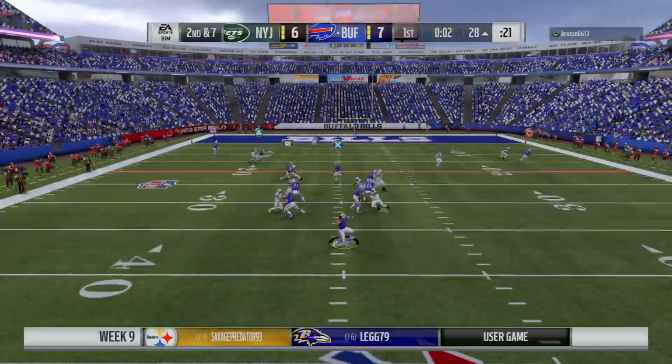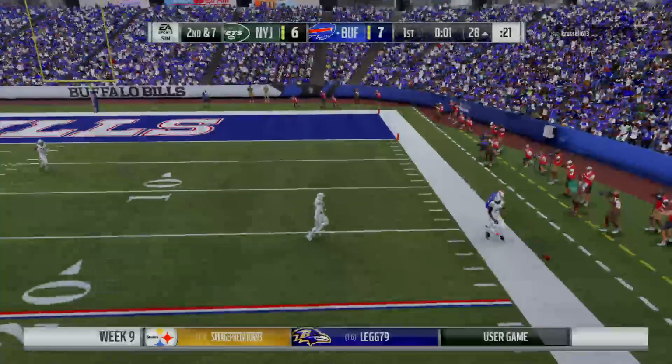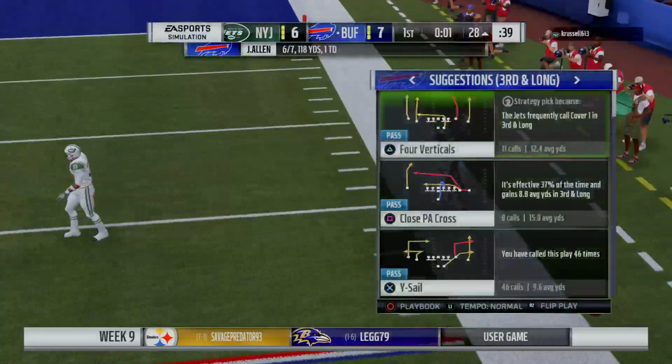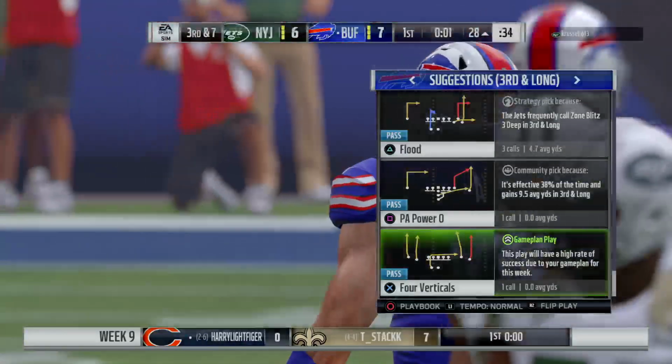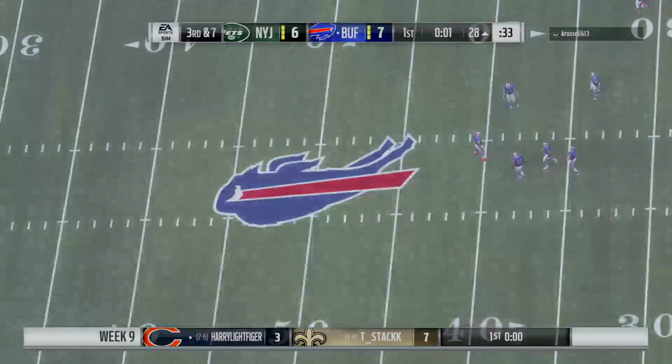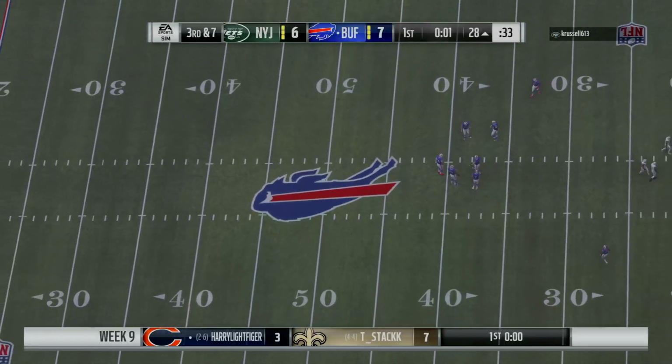On 2nd down, here's Allen. And he whips that one incomplete there. He was trying to get it to Zay Jones that time. 3rd down here. Well, prior to that, he had hit his first 6 passes to start the game, so on a nice little run to begin.